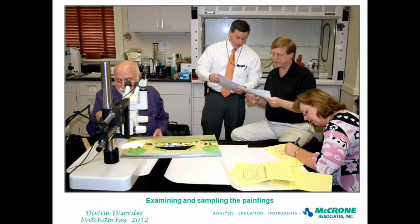This is us working, and one of the reasons I like this picture is that it emphasizes the fact that no analysis of this sort is done by one person. It's all teamwork. One of the things that's wonderful about working in a laboratory like McCrone Associates is that I have colleagues with whom I can collaborate on projects, and that's really important. Everybody here, you can see we're working hard and we're working as a team.